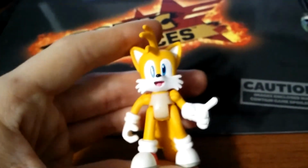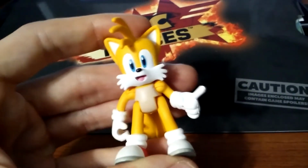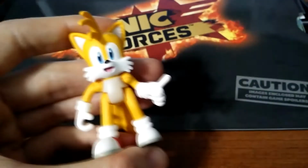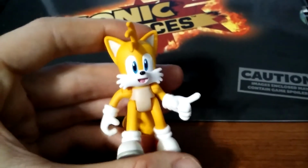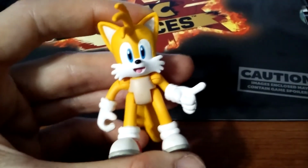Hopefully we will see more figures down the road from Tomy, both Sonic Boom and Sonic video game related. I'd love to get more figures, not just the trio of Sonic, Tails, and Knuckles in their modern take. I'd like to see other characters like Amy, Vector, Espio, Charmy, Shadow, Rouge, Omega even. We need an Omega figure in all honesty. Dr. Eggman would be nice. Even Dr. Robotnik for the classic figures would be cool.